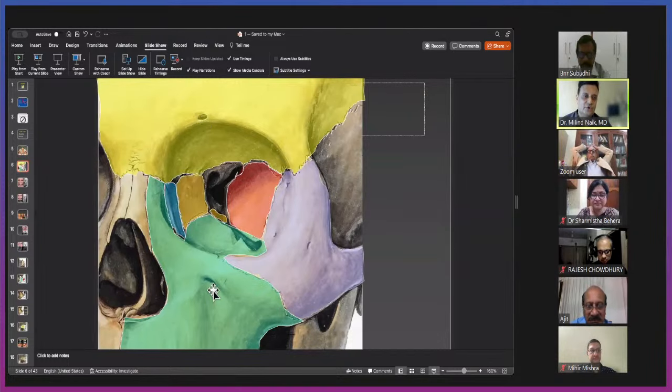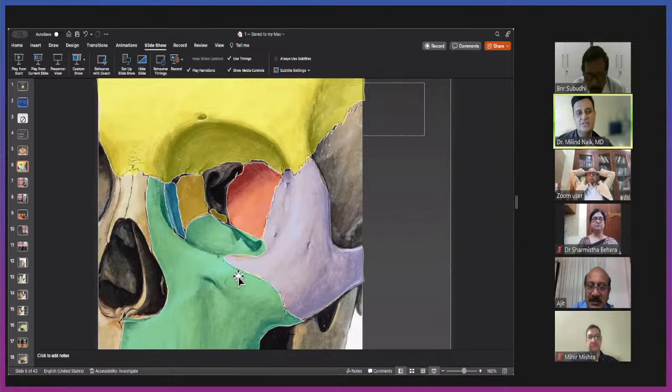Supraorbital, infraorbital blocks. Yes, you have to study their surface marking and landmarks. How do you identify where the infraorbital foramen is to give the block? What are the transoral methods and the transcutaneous methods to block this nerve? We block this nerve for any lower eyelid or malar surgeries. Supraorbital for any procedure on the forehead. Frontal nerve block for upper eyelid surgeries.